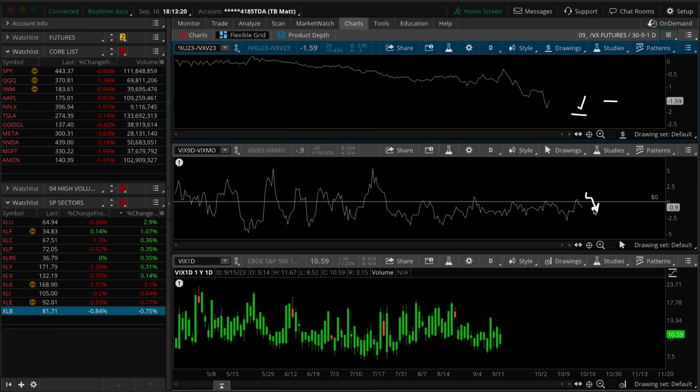Same thing in the 9 versus 30-day VIX, and your one-day VIX as well is no longer following this trend line higher. As a matter of fact, rejecting it on, what would that have been, Tuesday session, and remaining underneath, actually printing some lower lows on the early stages of this week's session. So overall volatility stacks up as a bullish data point.